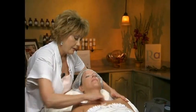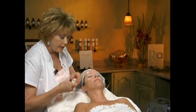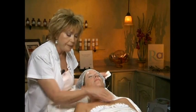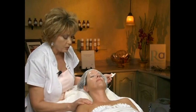Now, we all noticed a really nice change just in 1 week's time with this area for Donna. Much smoother, healthier looking, lighter, and usually you don't see that improvement that quickly. And usually the chest will stay a little grungy longer. So that was a nice surprise for her and for us. But as she continues to do these treatments, she's going to see much more improvement.